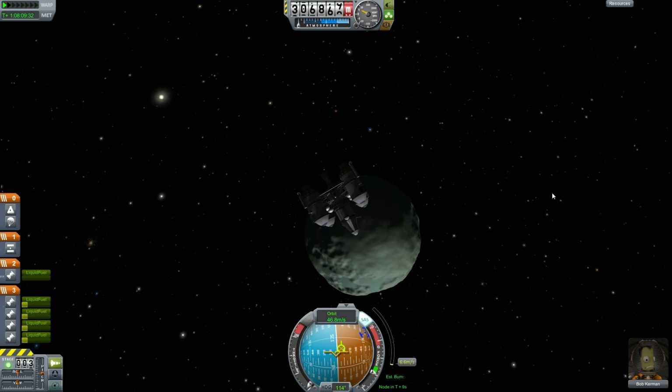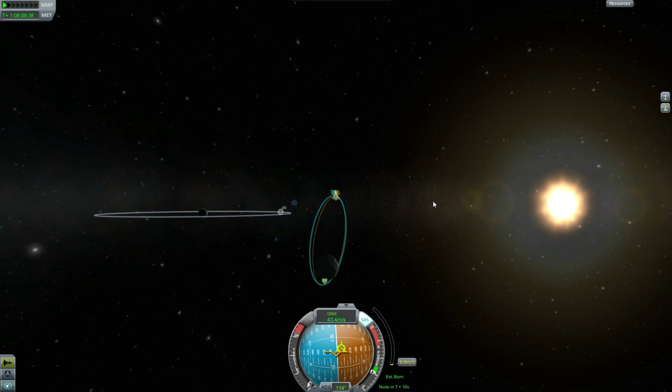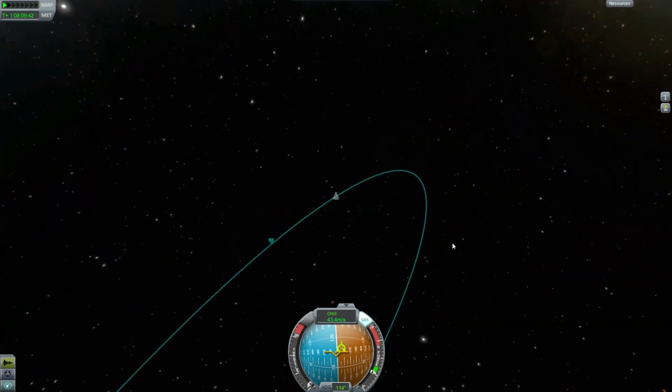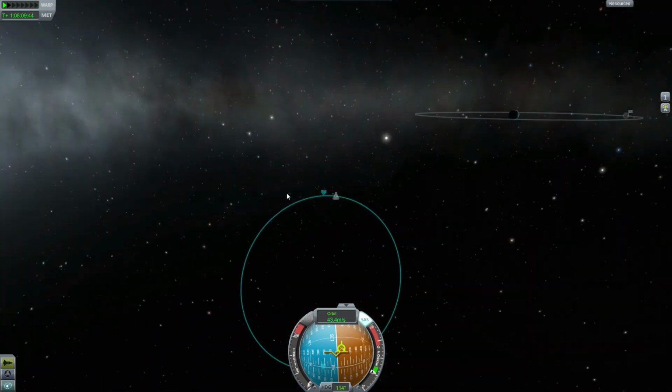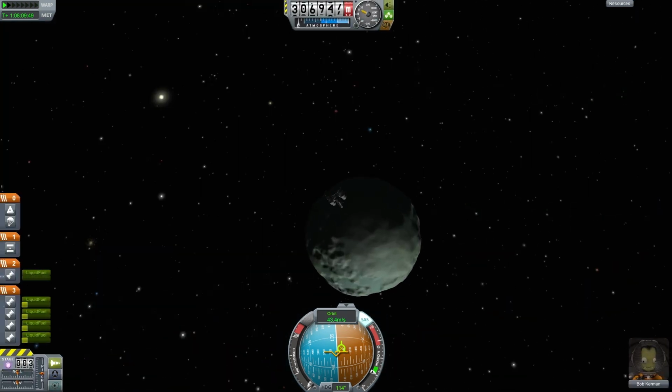And boop. Boop. And there we are. Well, let's actually lower that a little bit. There we go. That's more ideal. We're in this kind of crazy polar orbit, which is interesting to say the least. Let's see, we have full power.